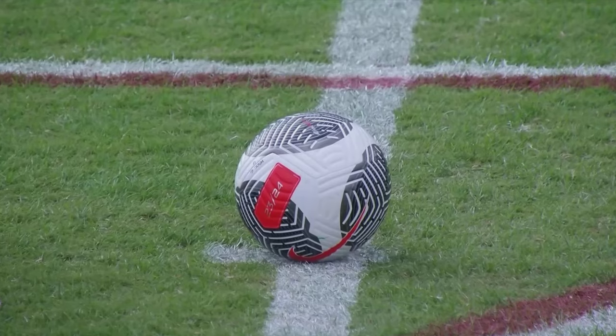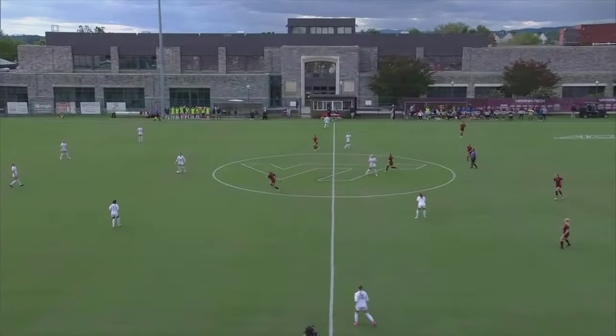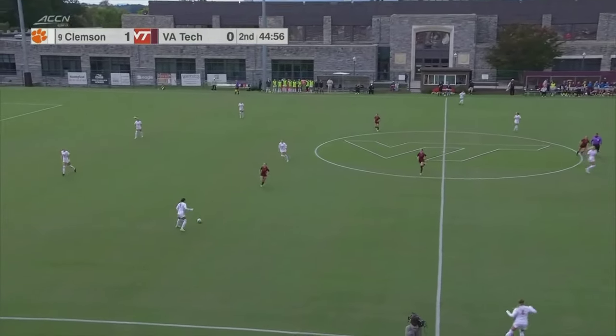Lots of anticipation here before the start of the second half. Samantha Meredith with a pass back. We are underway.